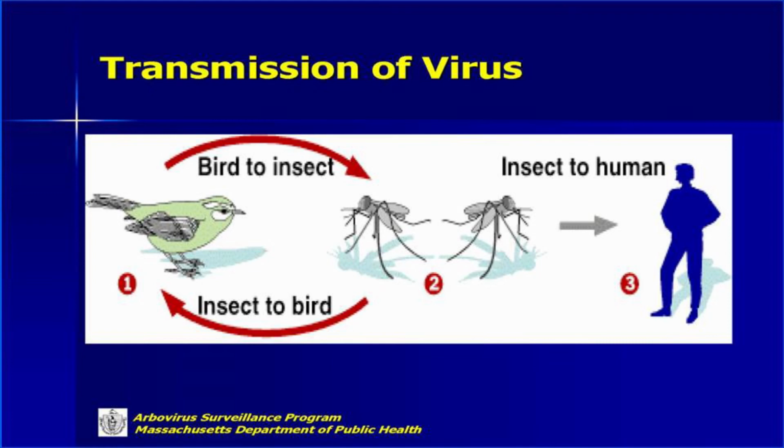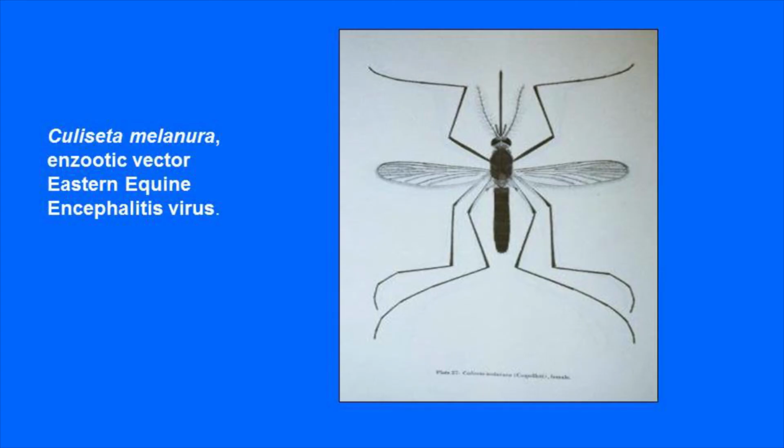So we'll talk first about Eastern equine encephalitis. I have had, and I'll show you later, positives for Eastern equine encephalitis in Barnstable County. This is the mosquito that vectors the disease, amplifies the disease among birds. So this is just a bird-biting mosquito. Mosquitoes are also specific about where they get their blood meals.